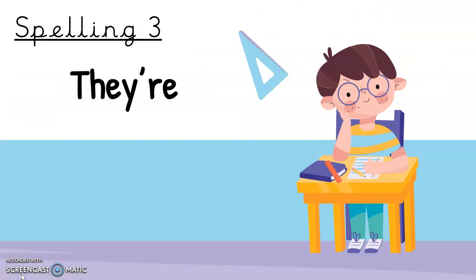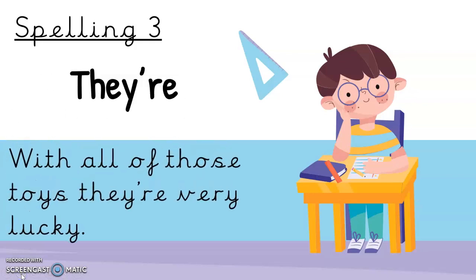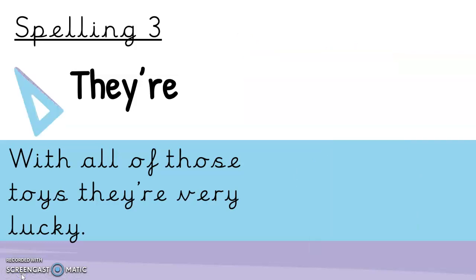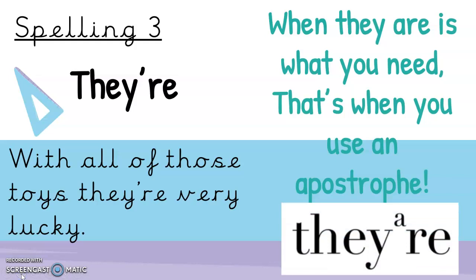Spelling 3, there again. But this time it's short for they are. With all of those toys, they're very lucky. This time, the apostrophe shows that it's short for they are. When they are is what you need, that's when you use an apostrophe. So the A disappears and it's replaced with an apostrophe.